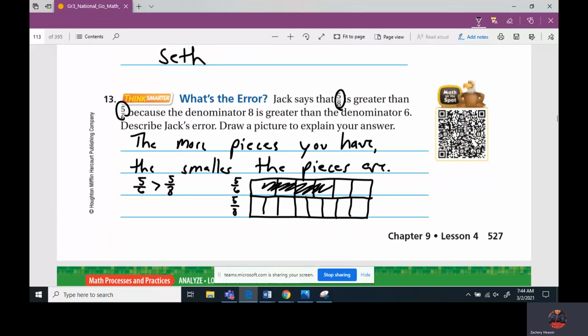We shade all the way to here on this one. And this one, we're only going to shade to right here. And this shows us that 5/6 is actually bigger than 5/8. And we also could do the butterfly. If we did the butterfly method, 5/6 and 5/8, 6 times 5 is 30.